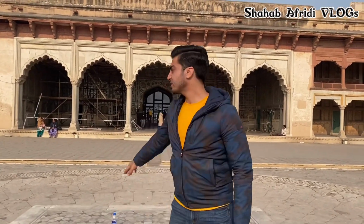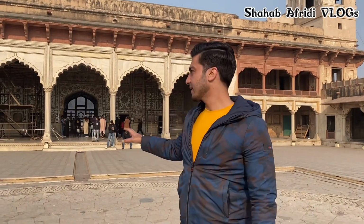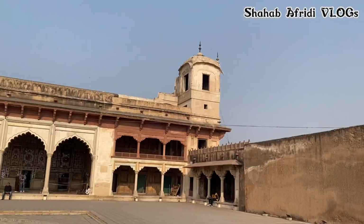What's up, guys? I'm standing right in front of Sheesh Mahal, Lahore. It's more than a century old. It's centuries old. 400 years old. I'm sorry, sometimes we're talking and we don't know what we're talking about, so yeah.